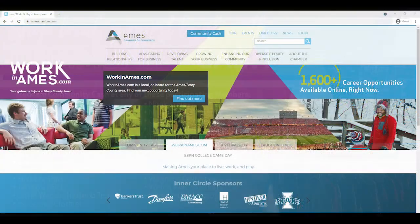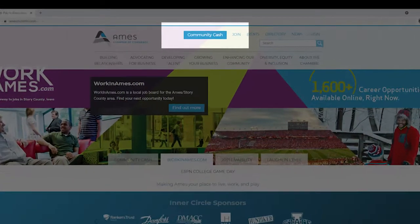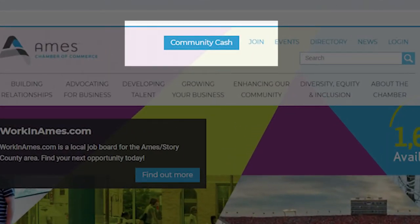How does this all work? First, purchasing community cash is done online, and it's easy to access from the homepage of our website. After visiting ameschamber.com, there's a button at the top of the page that will take you to our community cash purchasing location.